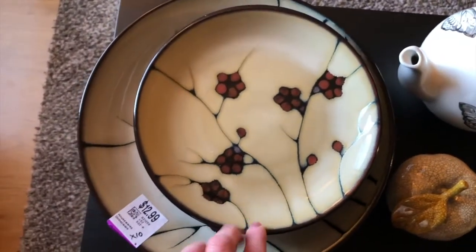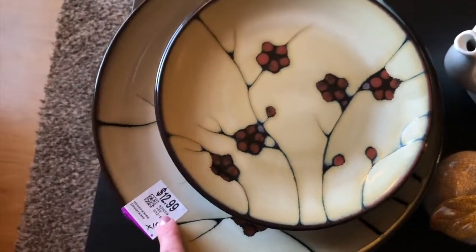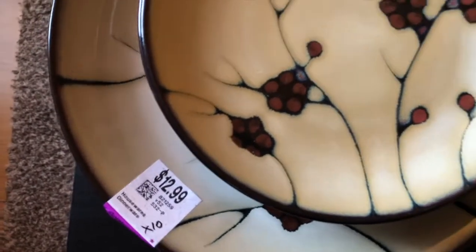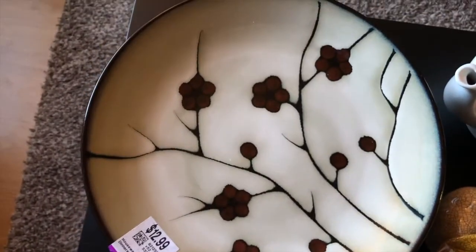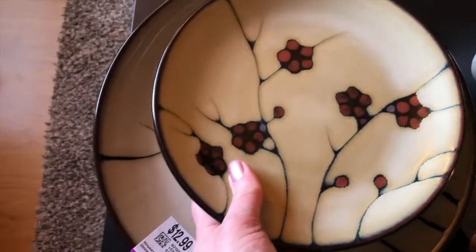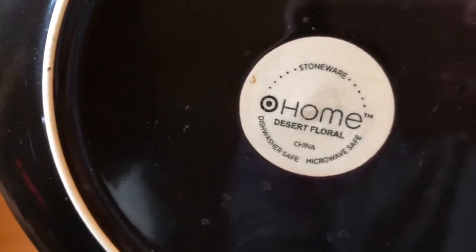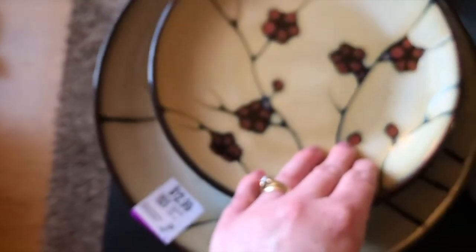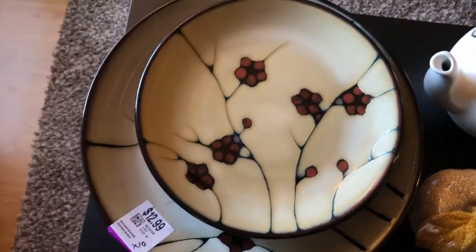So this is actually going to be a keeper. I'm keeping this for ourselves, and I just thought these were beautiful. They were $12.99 for the set and there's 10. So there's 7 dinner plates. As you can see, they're just beautiful. And then, unfortunately, there was only 3 of the smaller plates. So maybe eventually I can find some more of these. I'll show you the back here. They're just made in China, so nothing spectacular about them. I just love the design. I thought they were just so pretty. So that's going to be a keeper. That'll be in our house.